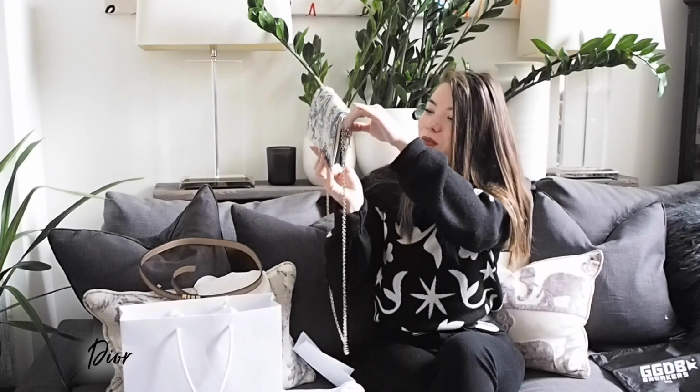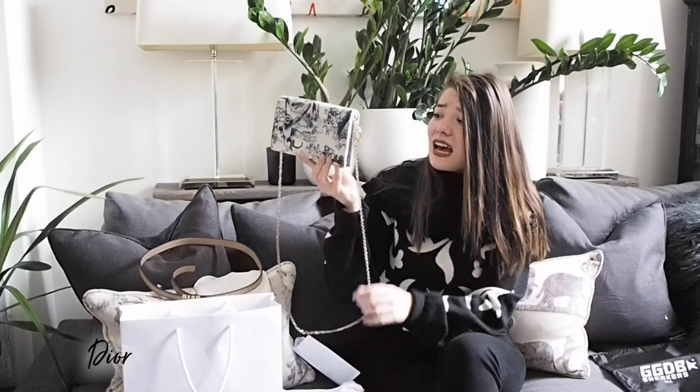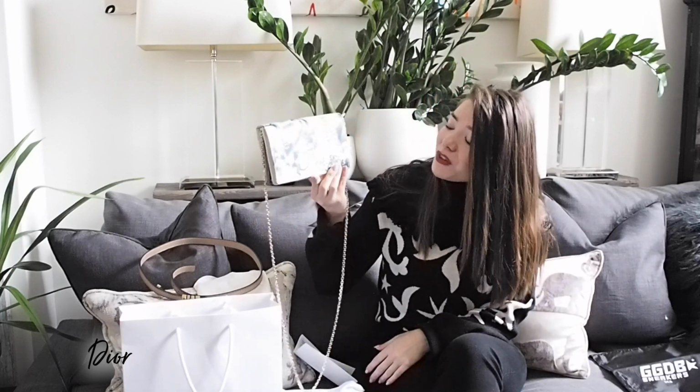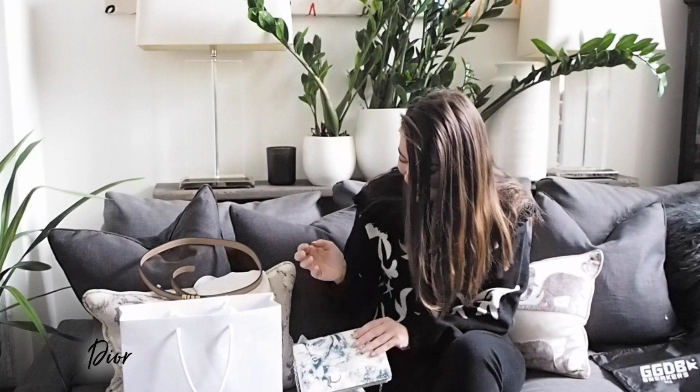And then I just wanted to also point out this little, I don't know if you can see, but there's a little Dior charm on the side, which is really sweet. Really nice details. The hardware is a champagne gold, which is great because you can wear it with gold or silver. So really, really happy with that. Actually, I think I'm chuffed to bits is probably more accurate. Delighted with that purchase.